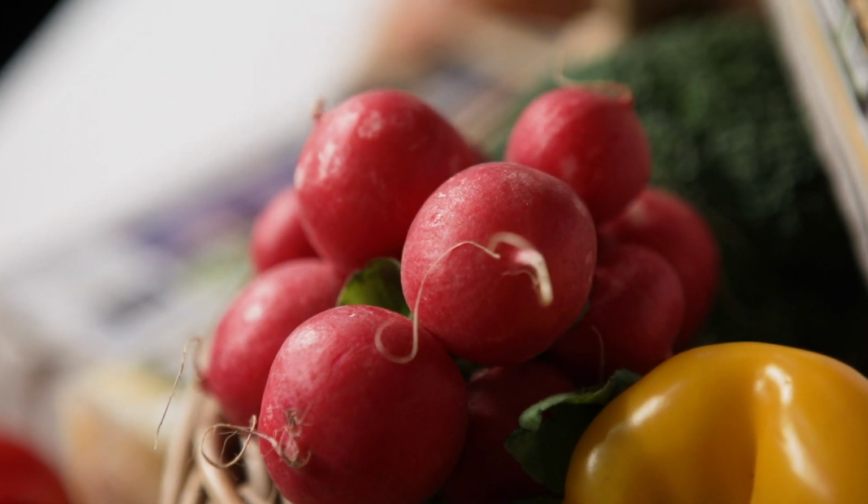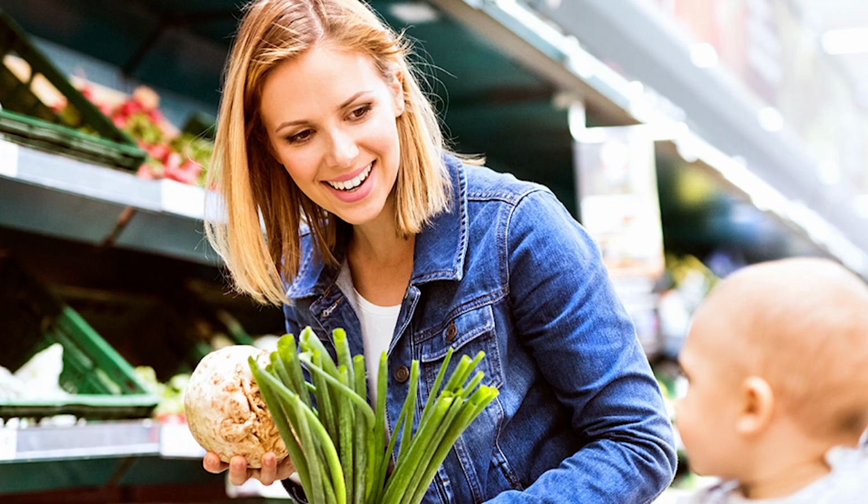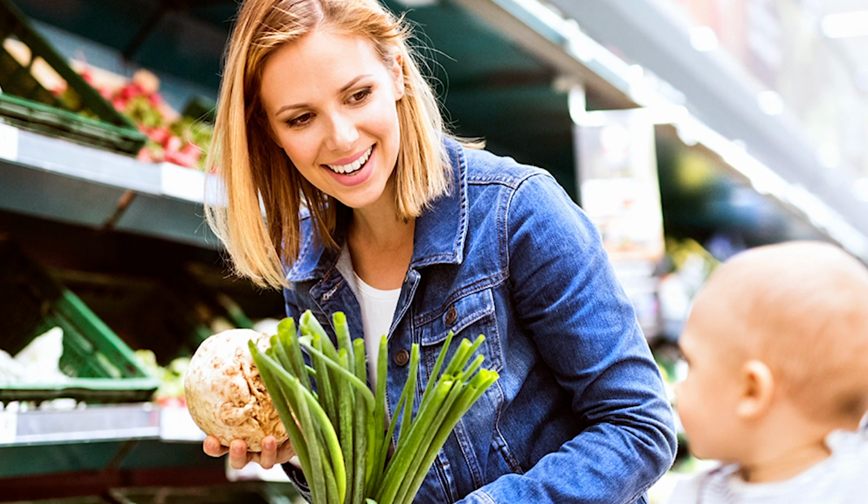Let's face it, everyone needs to shop for groceries. Whether we're buying ingredients to cook from scratch, staples, lunchbox snacks, or ready-made meals, our supermarket decisions are key when it comes to our family's health and nutrition.